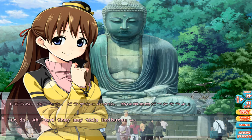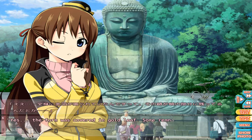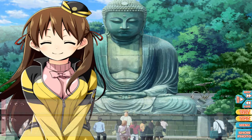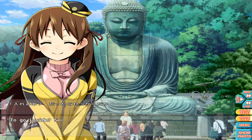It is, but they say this Daibutsu was golden in the old days. Gold. Yes, the form was covered in gold leaf. Some remnants still remain around the cheeks. A huge Buddha covered in gold. It must have been an amazing sight. Between this and the Kinkakuji in Kyoto, it really must have felt like Japan, the land of gold. That's right. The Daibutsu is hollow, so you can go inside. Do you want to go inside? Seems like we should, as long as we're here.